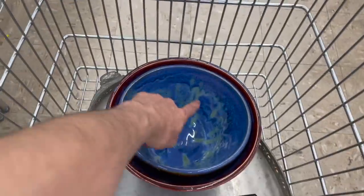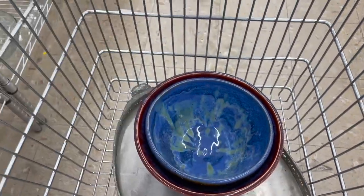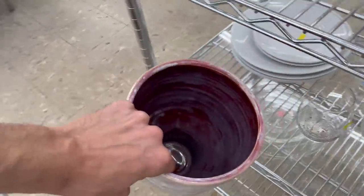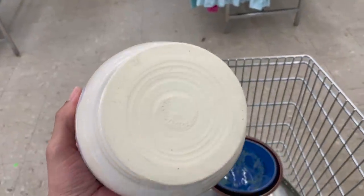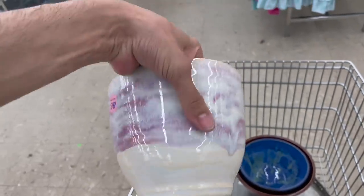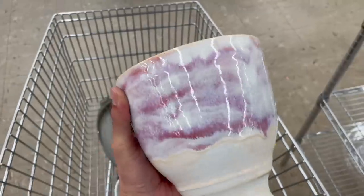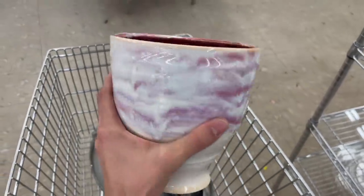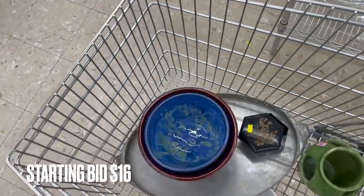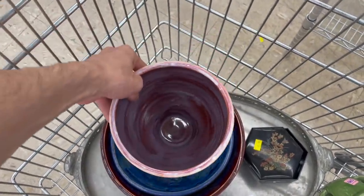Love the drip glaze on that with the green and that kind of blue. Ooh, here's another one. This has a pink silversmith. Is this silversmith? Yeah. $5.99. I absolutely love the glaze on this one too. Normally I like the blue with the green, but the pink is awesome too.